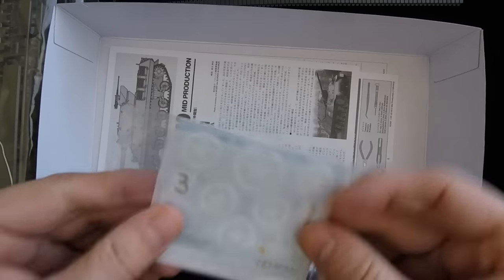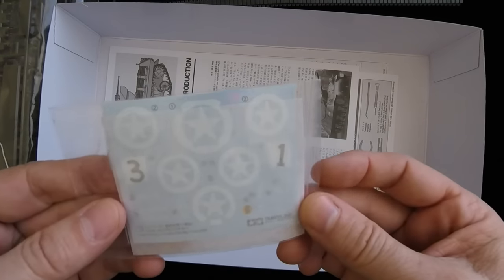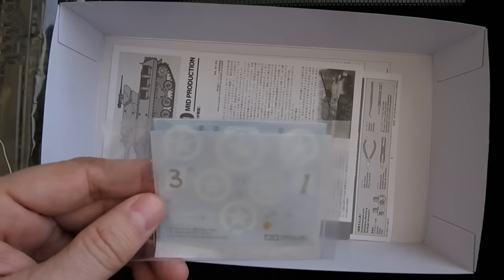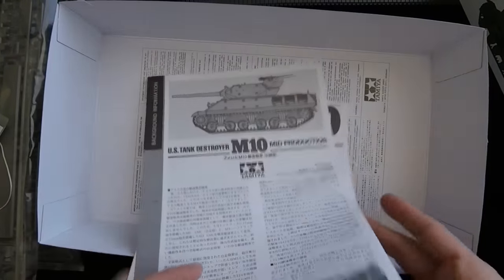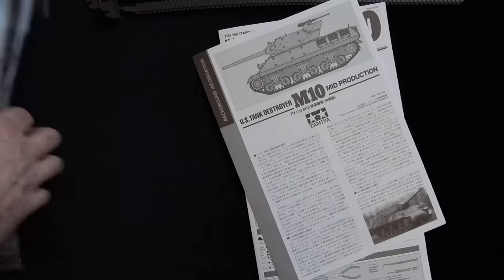And then a decal set with decals of the star markings in white. And it looks like a couple of number options, or was that one number option? I guess it's one number option because the 13 tank is the marking that we have on the box cover here. All right, so the instruction manual, obviously. Let's quickly take a look at that before we open up the plastic.